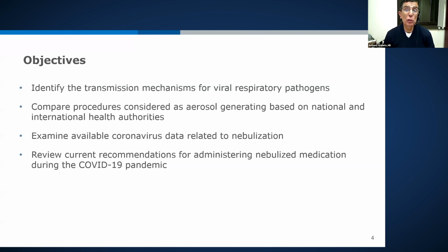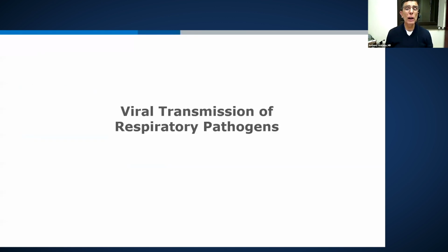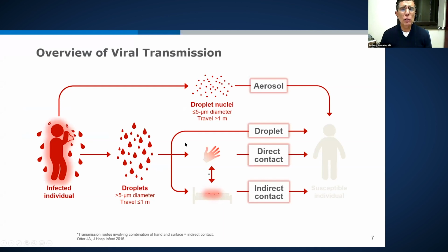The message at the end of the day is going to be, we try to maintain the appropriate therapy for the treatment of our patients. So let's talk about viral transmission of respiratory pathogens. This cartoon gives you the 2 main routes of viral transmission.